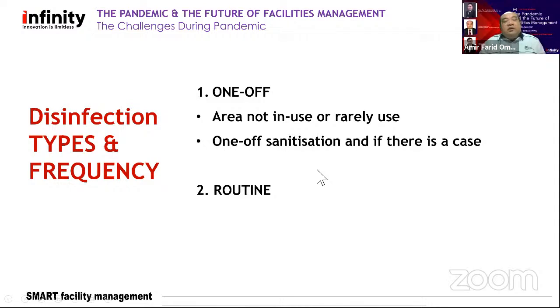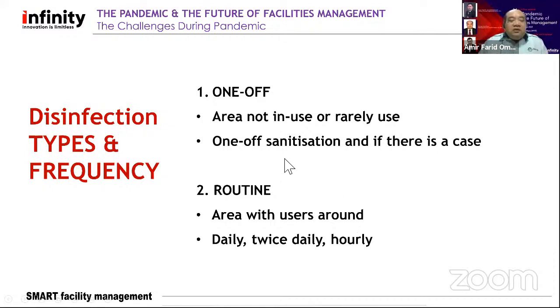And for an area which always has users, where it is being used, you have to have a routine. For example, like a hotel or a residential area, an apartment, where you are using the lift and the facilities, then you need to have quite a frequent routine to make sure the sanitation is covered, and the tenants or the users or the public around are safe.